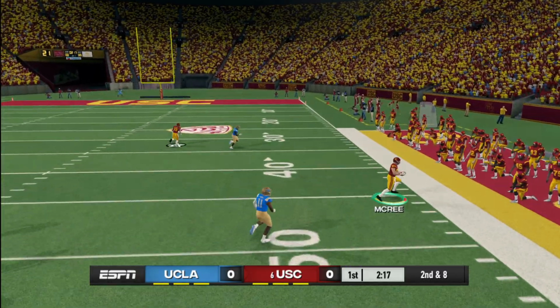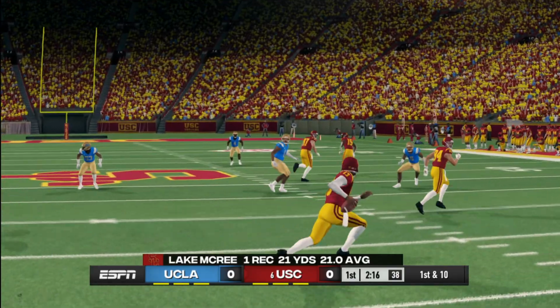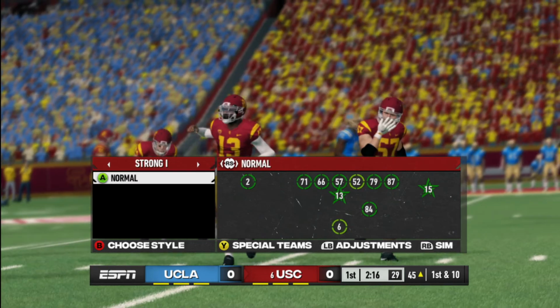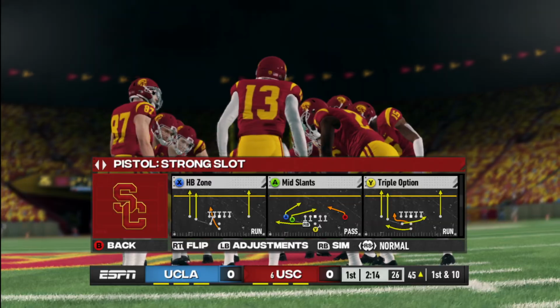Rolls right off the play fake. Caught, open field. He goes out of bounds at the 45. If you're the defense, who do you try to cover this guy with? He's too fast for most linebackers. He's too big for most corners. You have to rely on your safeties, who generally aren't very good in one-on-one coverage.